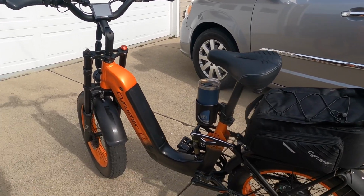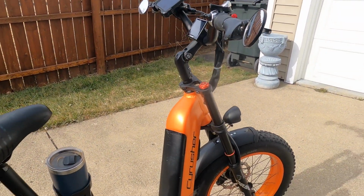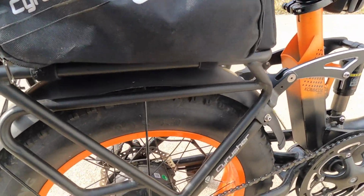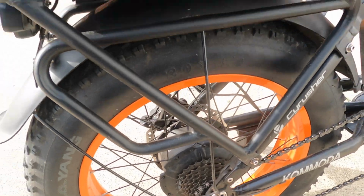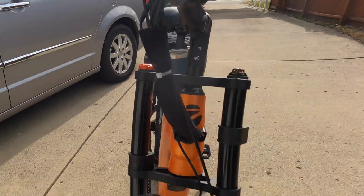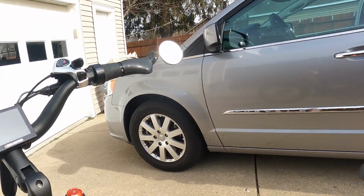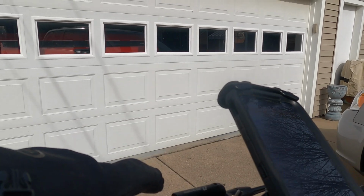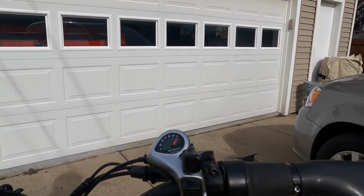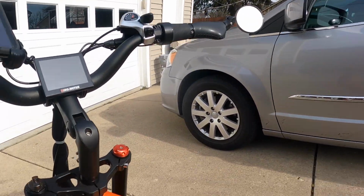And I'll tell you, had a lot of fun. But again, this is the Cyrusher Komoda. It is a 20-inch by 4-inch fat tire bike. It's made by Cyrusher. Again, as I mentioned, it's got a 750 watt hub motor on the back, and 20-inch fat tires on it. And it's also got Zoom hydraulic brakes front and back. And it's also got the Shimano 7-speed shifter on it. And it's got dual suspension front and back.